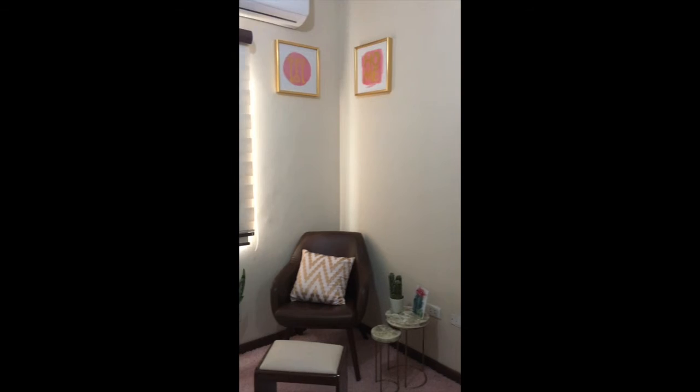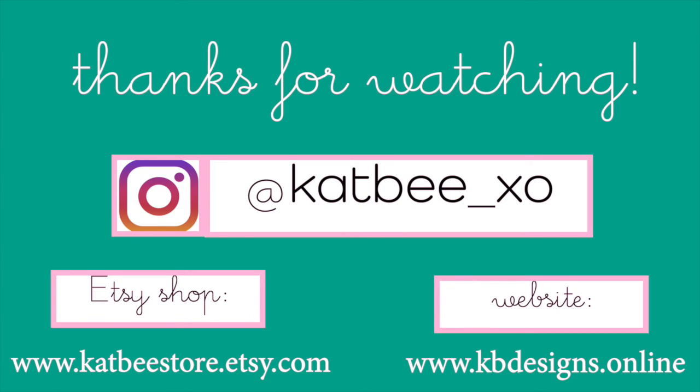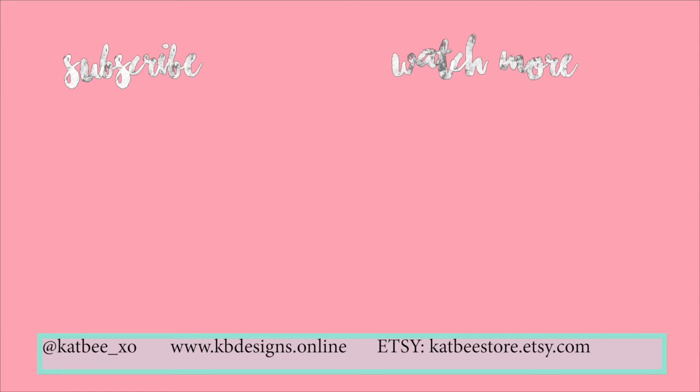Okay, so as you can see, I didn't make any major changes. I did get the chair upholstered. I spray painted the coffee table. I added the white and pink rug, and I also added a snake plant. You can never go wrong with a snake plant. And that is about it.